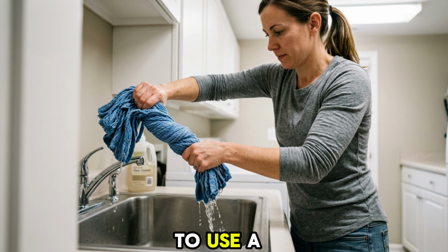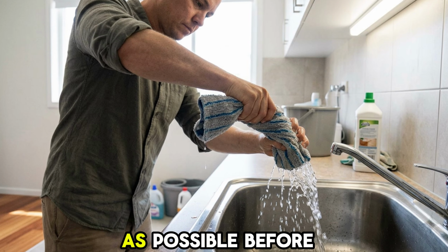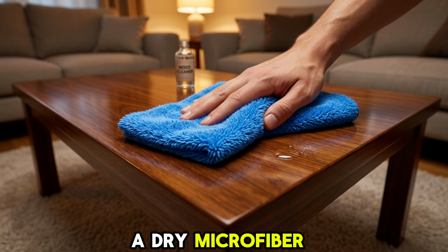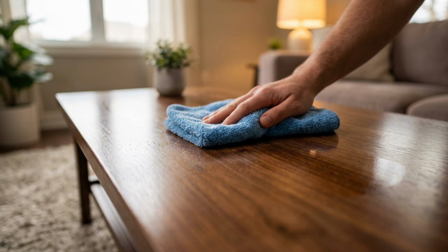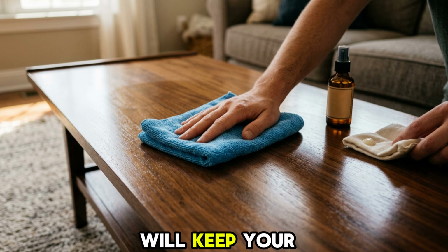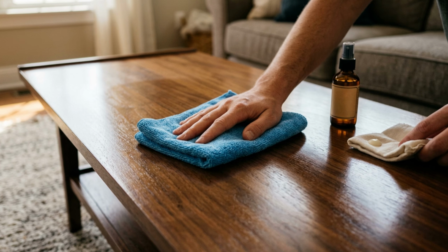The fix is to use a barely damp cloth or mop, wringing out as much excess water as possible before cleaning. For wood furniture, a dry microfiber cloth for regular dusting, paired with an occasional wood-specific cleaner, will keep your furniture looking beautiful without putting it at risk.